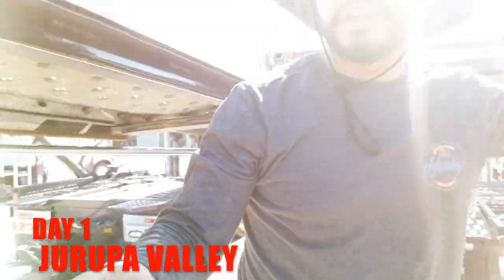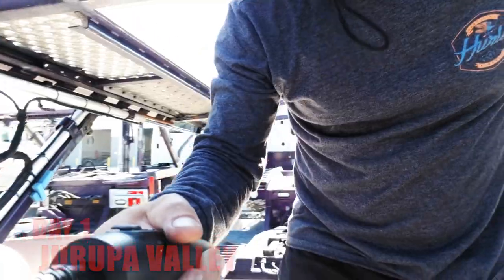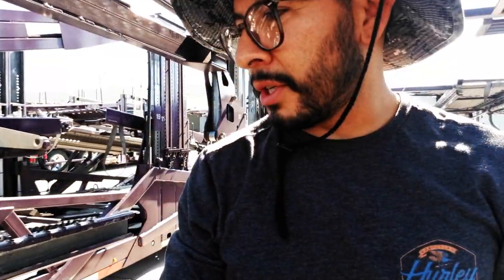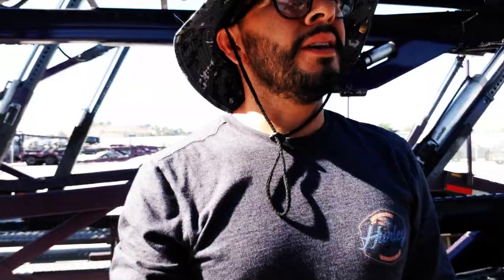What's up, guys? We're at the yard over here in Harupa Valley, checking out my trailer. I found a couple of cracks in the welds, unfortunately. So that's what we're doing today here at the shop. Checking the welds, all the cracks in the welds welded, along with just some regular 90-day inspection.